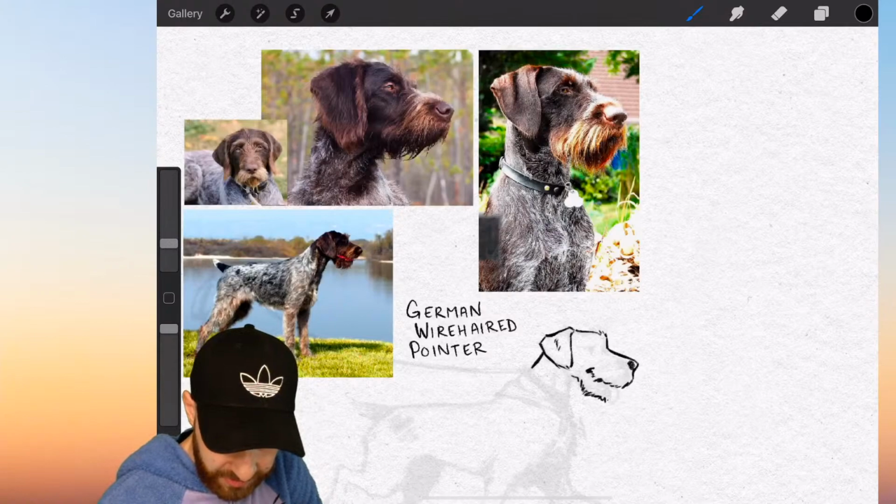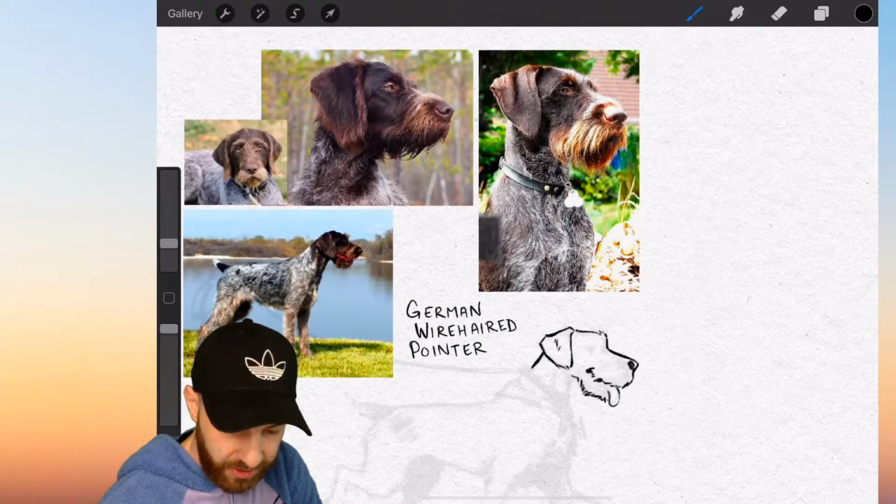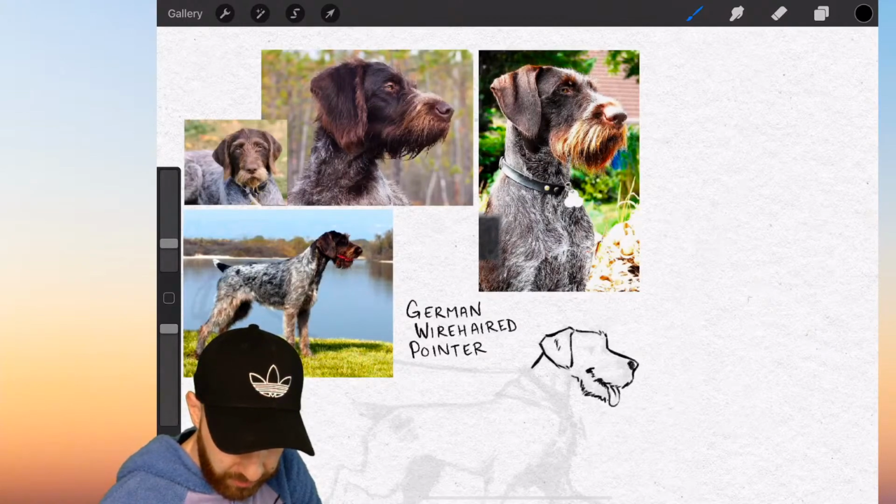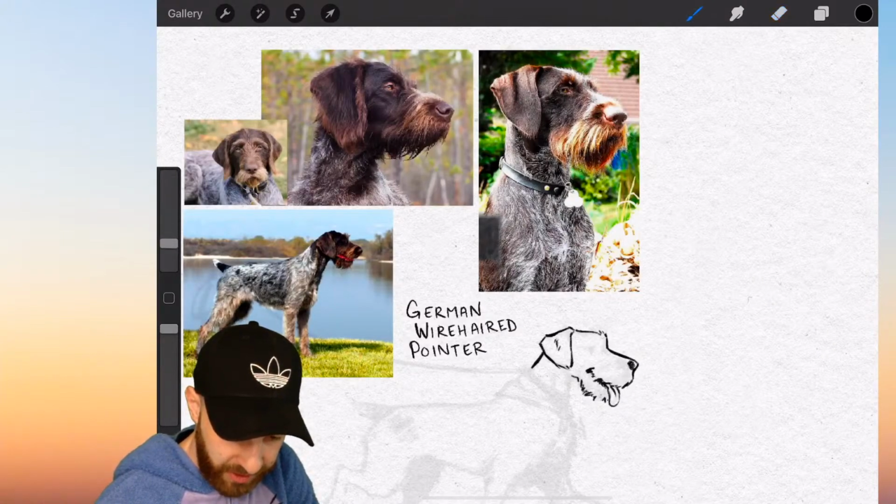And I don't know if I would say this is my favorite dog, but he does kind of look similar. My favorite dog is the Irish Setter, or there's like an English Setter, I think. I think that one's my favorite dog. But this one kind of looks like a more scrappier looking Irish Setter.